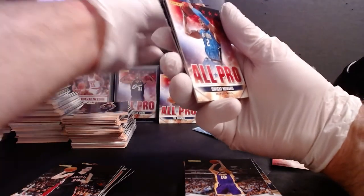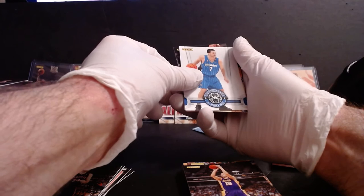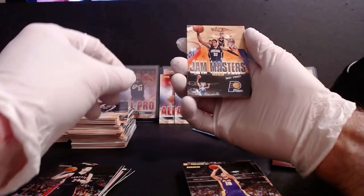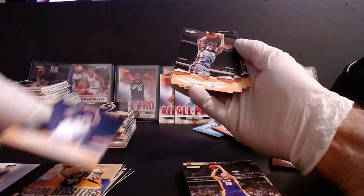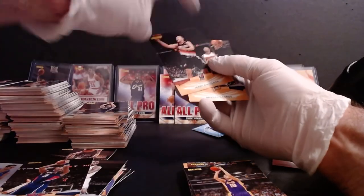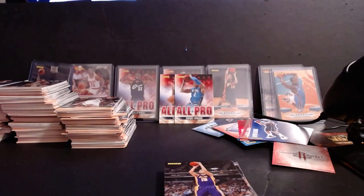Devlin Harris of the Nets sticker card. Dwight Howard, all pro, stick him up there with future star JJ Redick. Jam Master Danny Granger. Aaron Butler, Tisanga, Reggie, Joe, Jared, and Devin. Finish off our 11th upper top pack. Let's sleeve that up real quick.